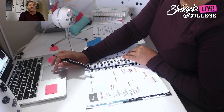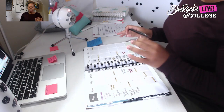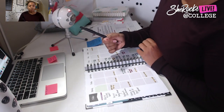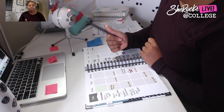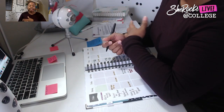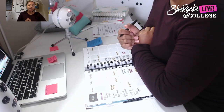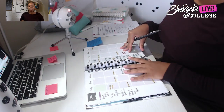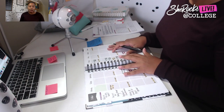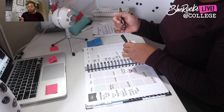Batale asked, how many planners do I use? So I am right now only using one planner, but I do have Google Cal because I have appointments that students book online to work with me. And so that just automatically gets put on my Google Calendar. So all I do is just transfer it over to my paper calendar, which is my primary calendar that I use on a day-to-day basis.